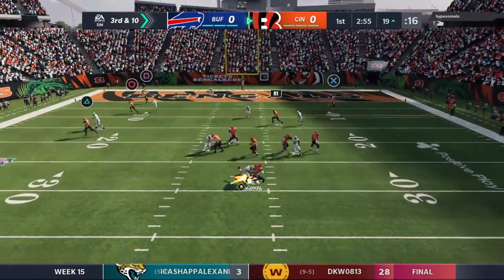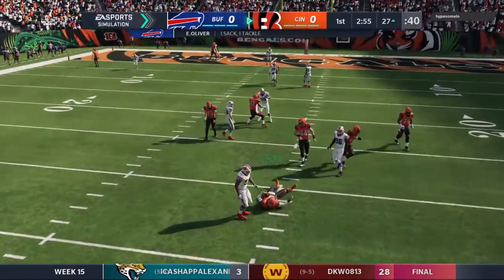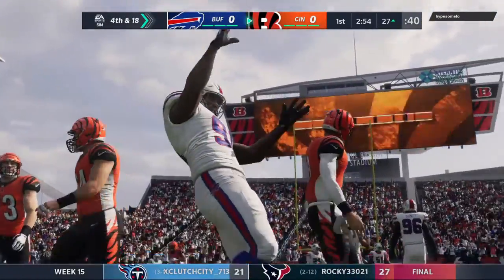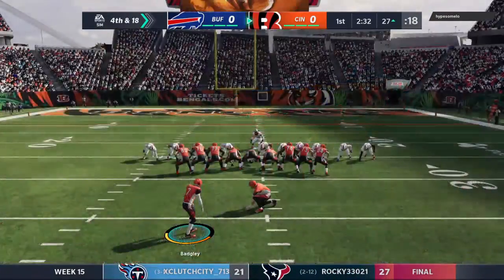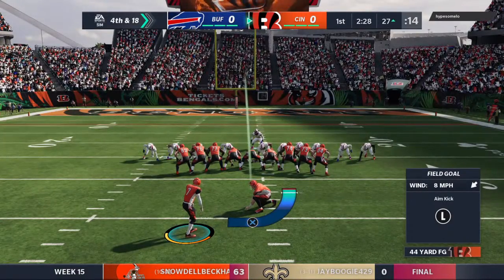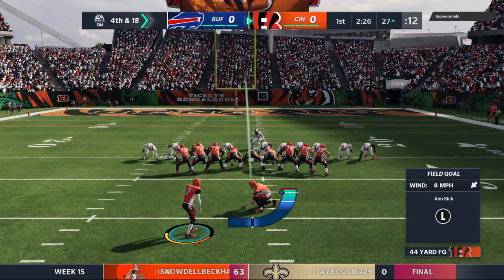From the shotgun, Joe Burrow. And he's going to go down. Back at the 27-yard line, he's sacked. Ed Oliver, he's the culprit, and that is now his 13th sack of the season as his great year continues. 44-yard attempt.